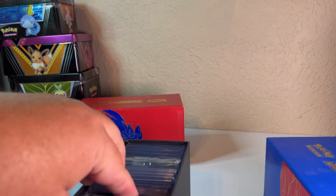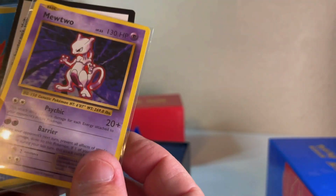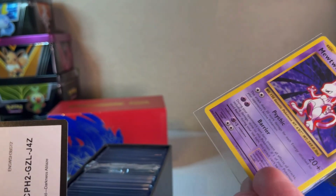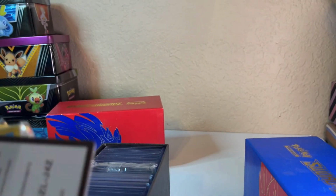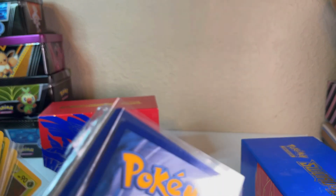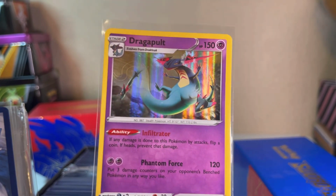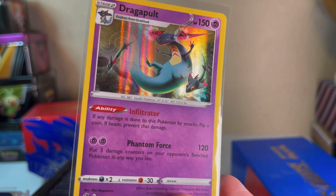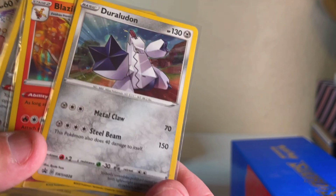All right. We're going to turn these around and see if there's anything in here of value. That's a common, I believe. And let's see what year that is. I'm trying to get in the light here. 2016, so not old. There's a hologram. And I won't show you all these, but I'm just kind of getting an idea. And I'll use the TCG Player app to figure them out. But I wonder if there's any real big ones in here.